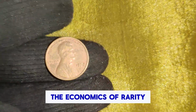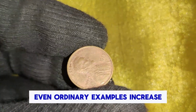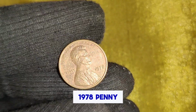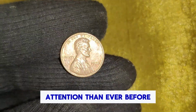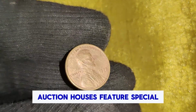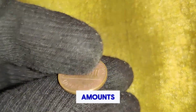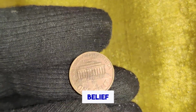The economics of rarity also play a role here. When demand for a certain coin rises, even ordinary examples increase in value. The legend of the 1978 penny has fueled interest in all coins from that year, with collectors paying closer attention than ever before. Dealers highlight the date in their inventories, auction houses feature special lots, and private sales quietly exchange hands for surprising amounts. The market moves not only because of rarity but because of collective belief.